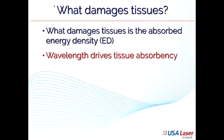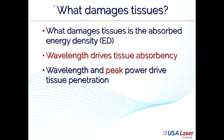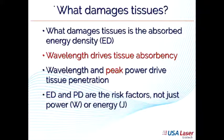Wavelengths drive the tissue absorbency. So because of that, we have to focus again, wavelengths comes back again. We need to understand that a little bit more, because wavelengths drive how tissues absorb the laser and therefore could affect the risk factor on damaging tissue. Wavelengths and peak power drive the tissue penetration. So there you can see kind of putting it together in the end.